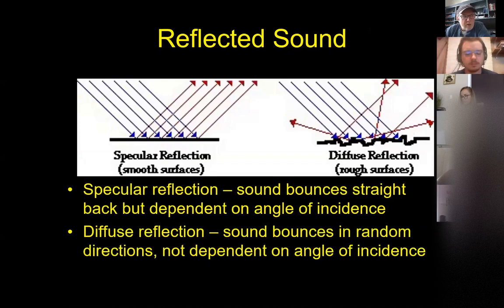So the only type of sound that we use diagnostically is reflected sound. It's sound that comes out of the probe and reflects off the surface of something, and then that reflected sound goes back to the probe, and we take a picture of it. There are two types of reflected sound, to go a little deeper. Basically, you don't need to know this. I don't care if you know it's called specular or diffuse reflection.